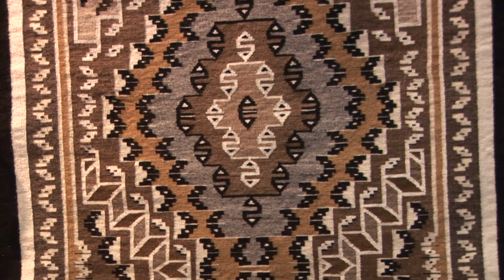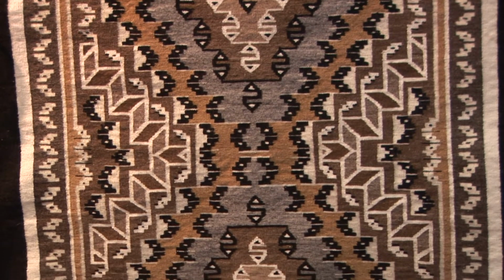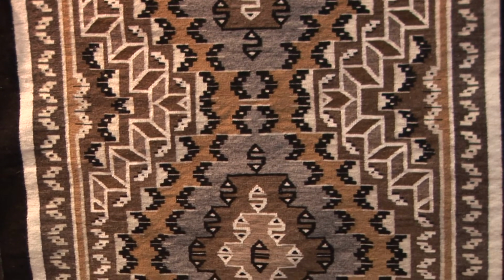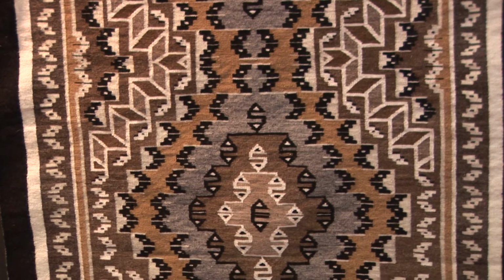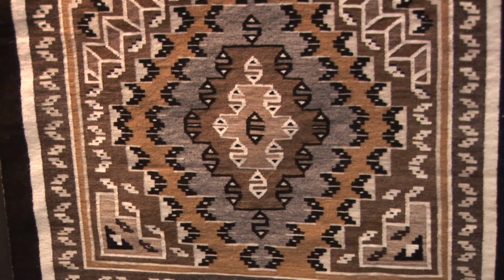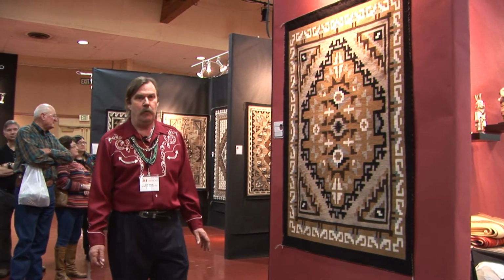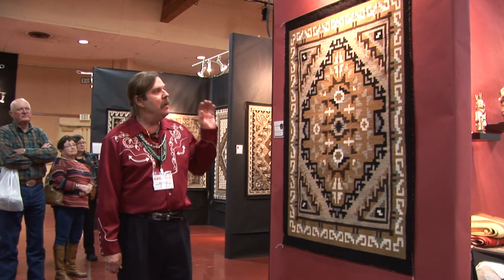And you see they both are very much colorists and pick really beautiful shades of tans and golds and grays, and really do a wonderful job with their rugs. And so we're really pleased that they still will continue their weaving. So this rug really represents our future there at Toadlena Trading Post, where we support all of our weavers.